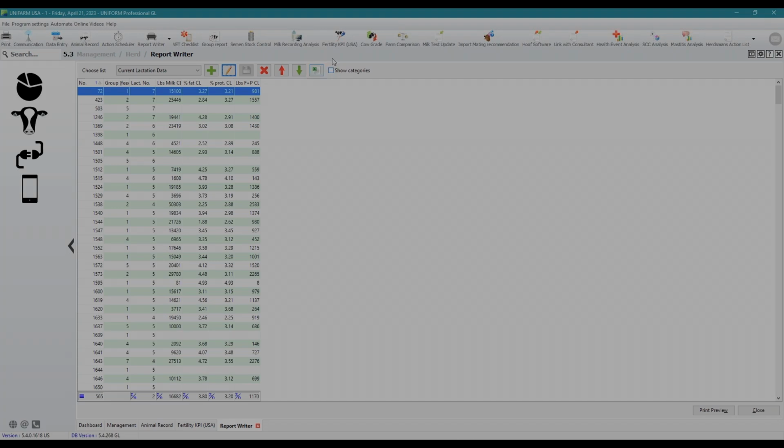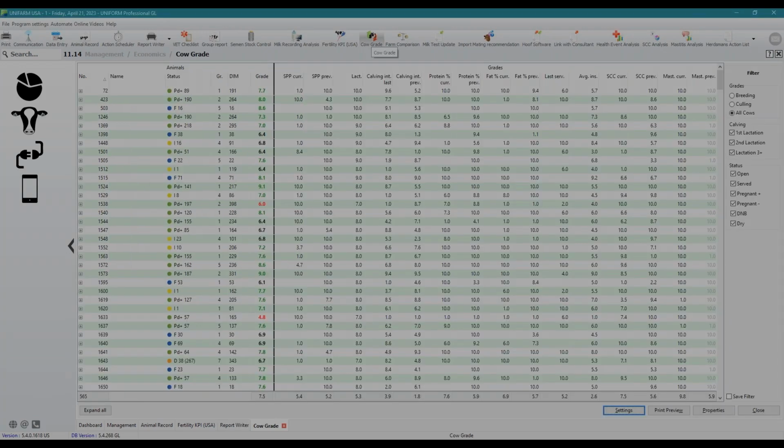Perfect. All right, time is slipping by, so I'm going to jump into cow grade. This is a very unique Uniform report here, and I find it to be super interesting. When we were in the animal record, you may have noticed that there was a grade associated to the cow we were looking at, and you can customize this to be the most useful to you. What we're looking at here is all the cows in the herd. We can see status and basic information, as well as the column for grade. And then we've got some different KPIs here, as well as the scores for each individual cow on that particular KPI. At a glance, this is a lot of data.